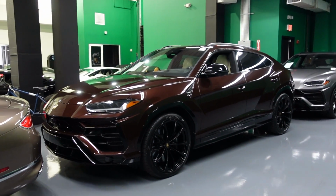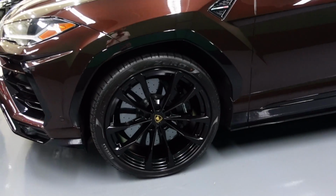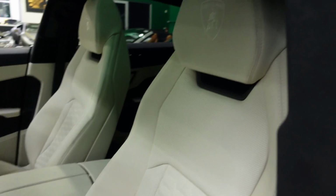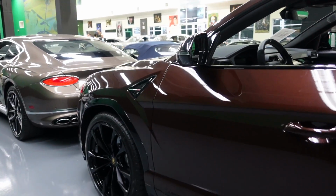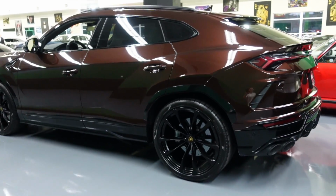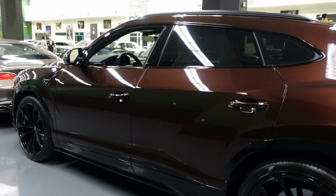This literally looks like Hershey's chocolate brown with the 23-inch black wheels and a white interior. This is so classy and beautiful. I love this. This is a spec you almost never see. I've only seen maybe 2 or 3 brown Uruses, and I'm a huge fan of this one. This might be my favorite brown Urus I've seen just because of that interior.